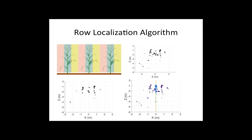If you look at the top right image, this is what a raw laser scan looks like. On the left you can see the corn plants. One of the first steps is that we expect the plants to be a certain distance apart, and then we do a sliding window approach where we test different hypotheses about which bins, whether the yellow, the red, or the blue, contain the actual plants. In the bottom left plot, after doing this process, we can filter out a lot of the data. These are the points that remain, the most likely points to correspond to the stalks in terms of this voting scheme.